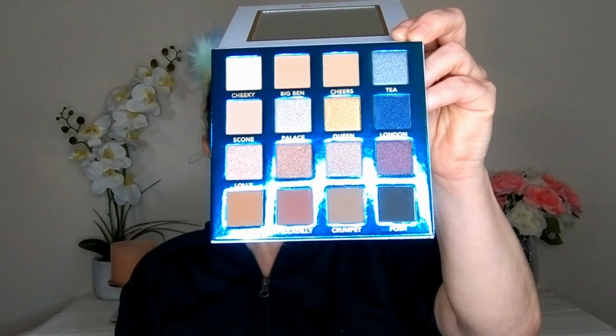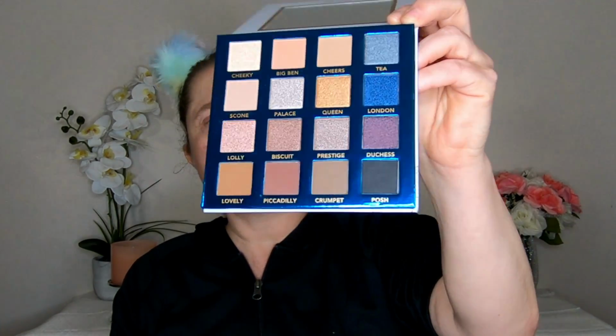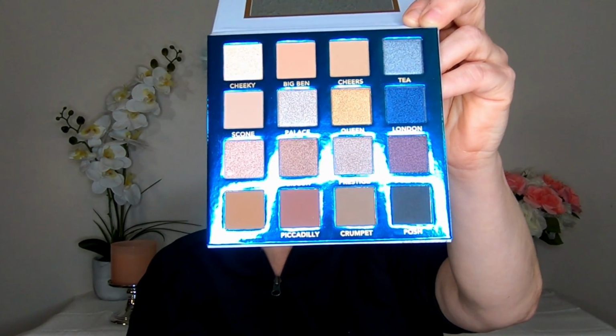It's beautiful, actually, because I never looked at it either. It's got quite a bit of neutrals, but it also has a good pop of color, some blues, silver, gold. Very, very pretty. Or at least I like the colors. The colors are lovely. And the names are totally British, right?